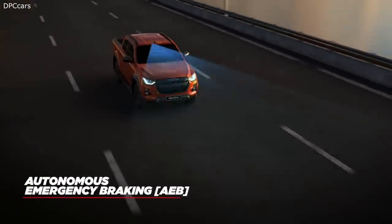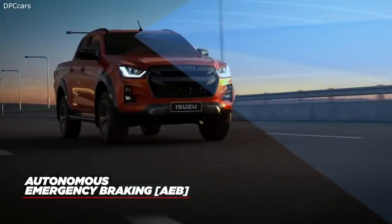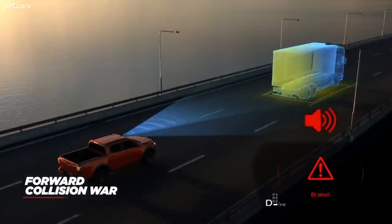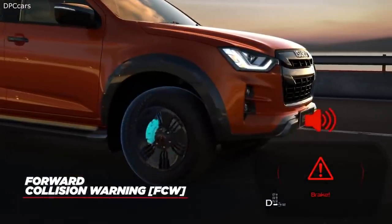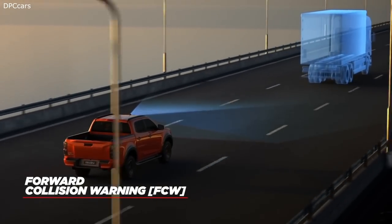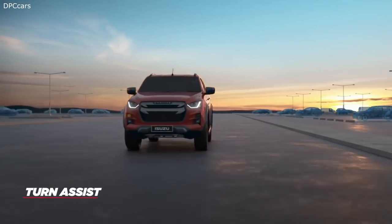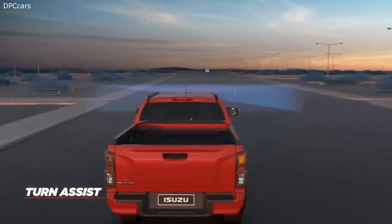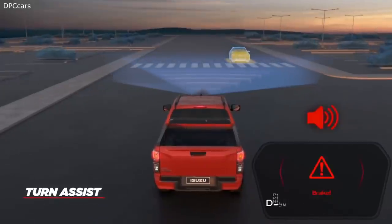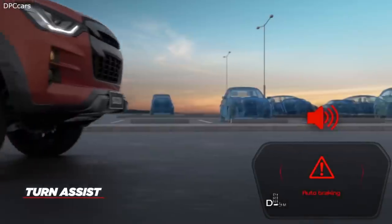With autonomous emergency braking, the car will keep you safe and brake automatically if an obstacle is detected. Forward Collision Warning will alert the driver if an obstacle is detected, and if there is no intervention by the driver, AEB will be applied. With Turn Assist, when turning at intersections, AEB will activate if an obstacle is detected coming towards you while turning, preventing an accident.